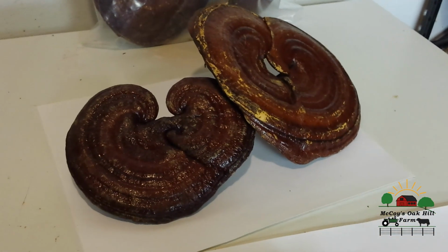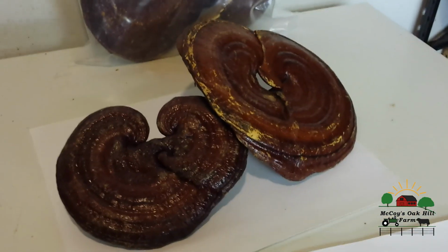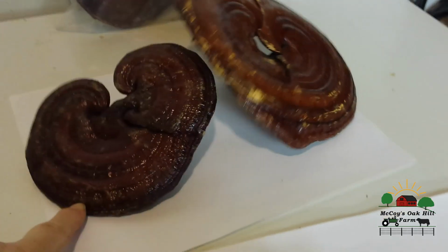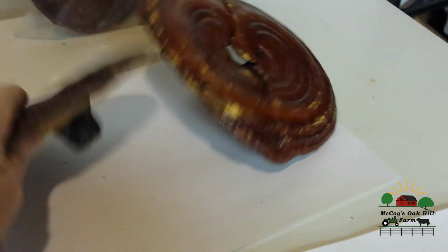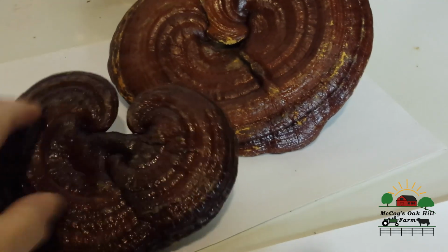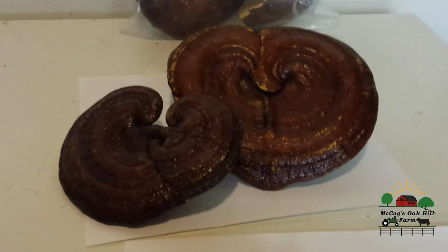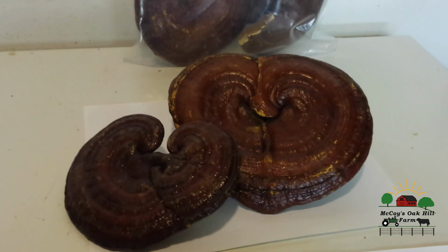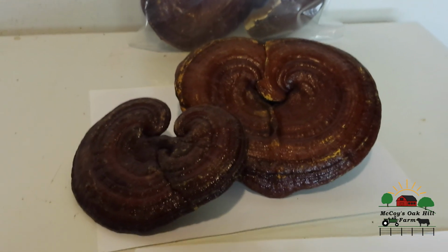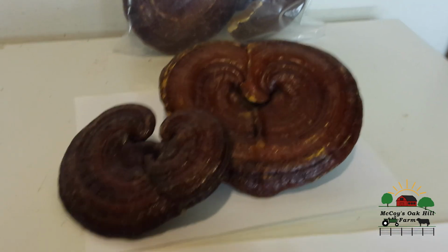One, I wanted a sample of caps to show everybody what I mean, if I get caps at all, they're going to be smaller. Probably even smaller than this, instead of as big as this one. I think that's one of the biggest ones that's in the bag. So a pound bag costs $25.50. When I do a mushroom info on the reishi, we'll talk a little bit more about the medicinal properties of them and some of the reasons why I got them in the first place.